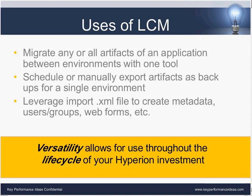So, to summarize, there's really three major uses: migrating between environments, backing up on a single environment, or creating content by importing these XML files. These functions enable users a wide range of capabilities that they can then use throughout the investment with Hyperion. And it exists in a tool set that you already have. This isn't just an implementation tool; it can be used throughout the life of the product.